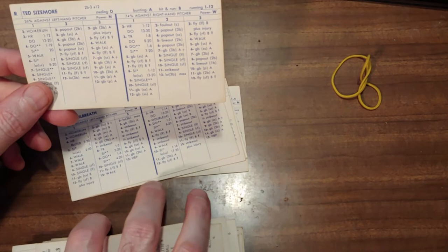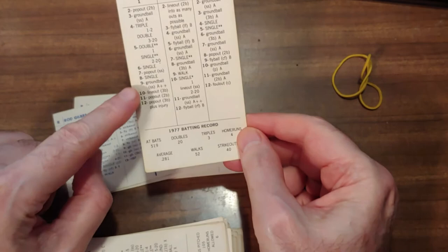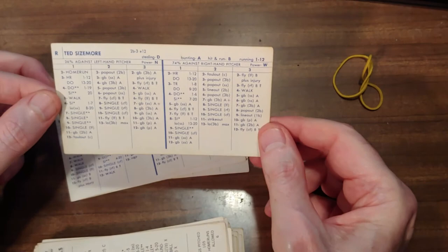Interesting Ted Sizemore card. Everyday second baseman based on no other positions. Sneaky good card. .281 batting average. And look at the plate appearances. This was a full year for the Phillies. A full year for the Phillies in 77. This card will get into the league.